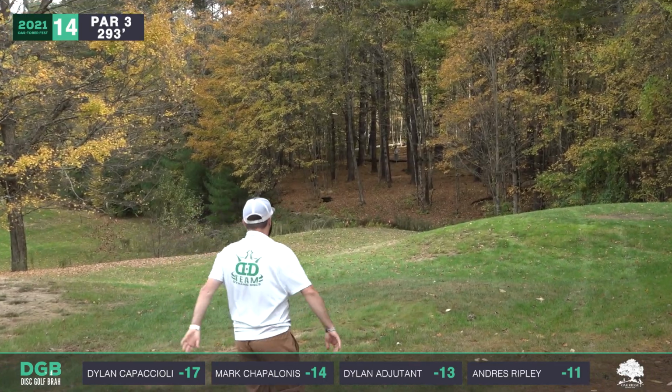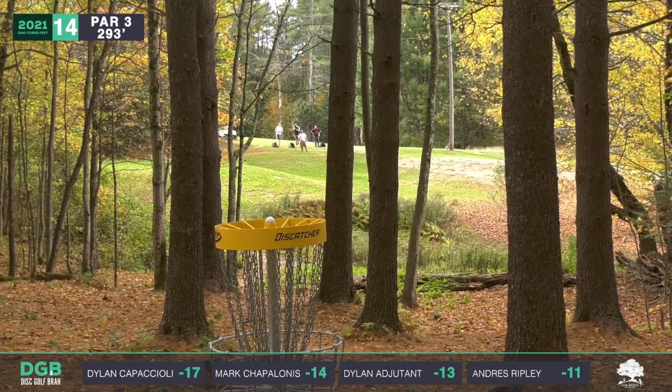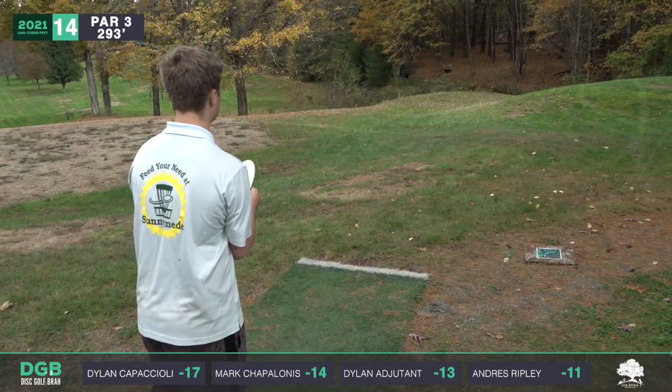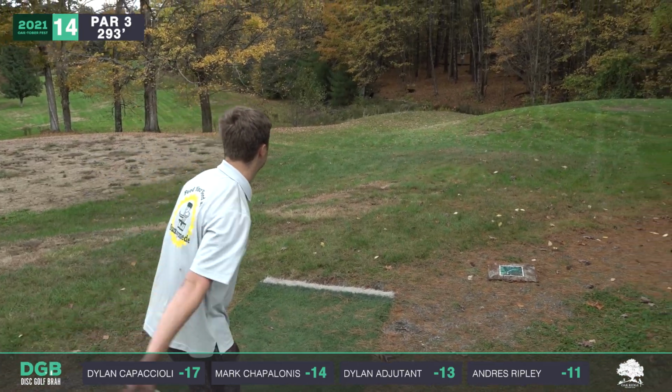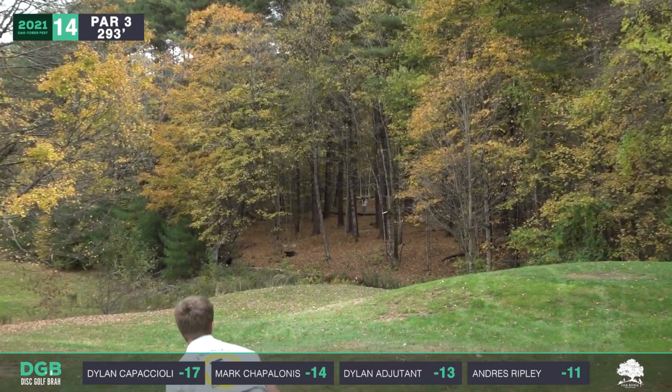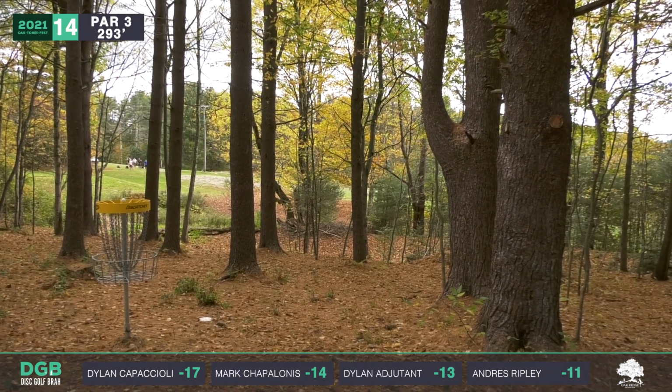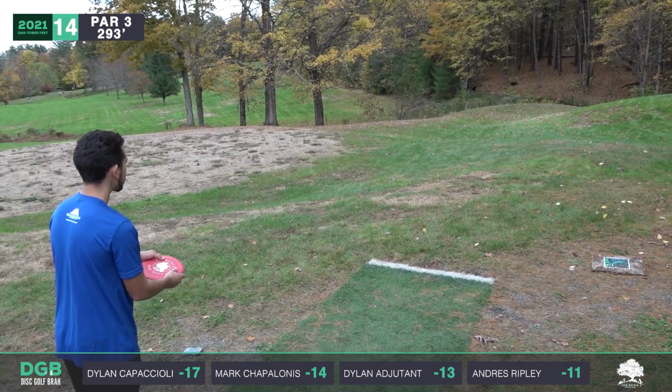Marky going to this moonshine. Absolutely. He tries to get that beautiful turn. Might need a corrective kick. And that's a corrective kick. Look at that. That's how you chalk it up. Yeah, Dylan with an FD3 forehand, just letting that thing flex up, stable up. Maybe a little too much angle, but he's down there. Yeah, it gets caught up. He'll have a long putt.